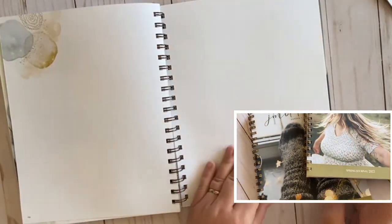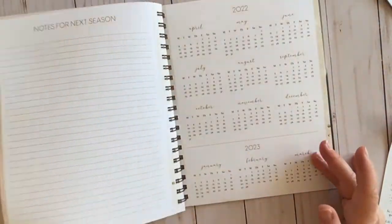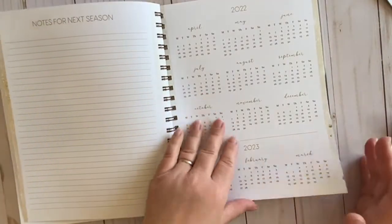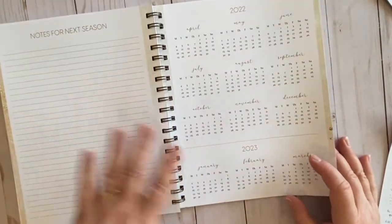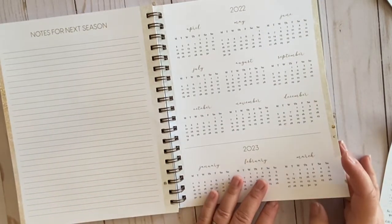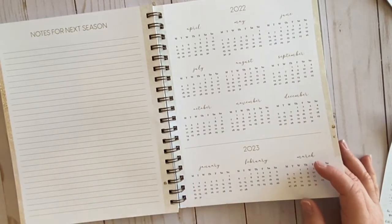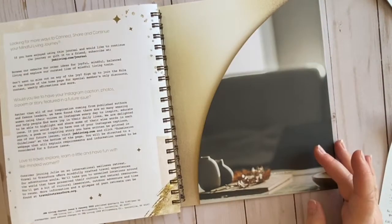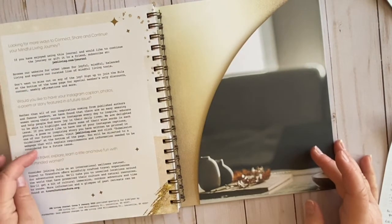And then this is the end of the first quarter. And then you've got your reflections here. And then you also have a year at a glance, if you actually would like to utilize this, that would be nice. That would be my dogs. And then this is notes for next season. And then you've got your very end here with the website down here.